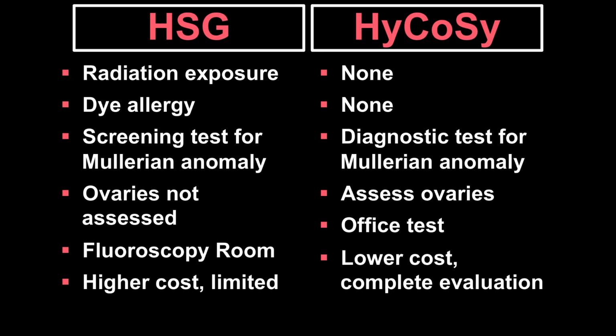So comparing HSG to HyCoSy. Well, we know that with HSG we need fluoroscopy. There can be dye allergies. You don't have any of that with HyCoSy. HSG really is just a screening test for Mullerian anomalies. It's not really an adequate test, as we've seen, to evaluate the uterine cavity, while HyCoSy, which would include sonohysterography with 3D, is a diagnostic test.